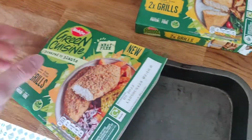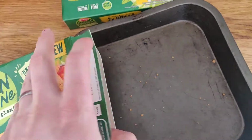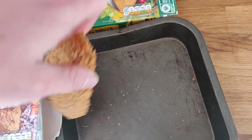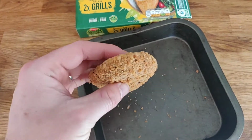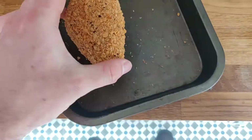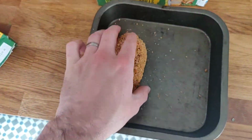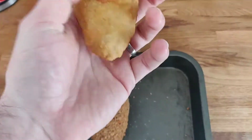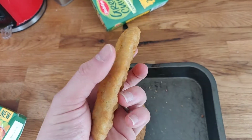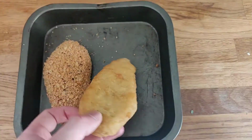Let's slide it out. So I kind of know what to expect with the southern fried chicken, but let's get this one out. So yeah, it's literally a chicken breast. That's what they're copying. So I think that's a good size. Maybe a little bit smaller than I would have expected, but not too bad. Right, let's have a look at the crispy grill then. Oh yeah, look at that. So basically it's a giant chicken nugget, which I've definitely heard of worse things.